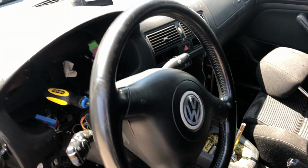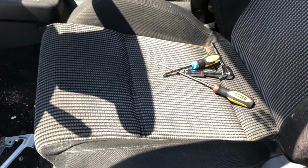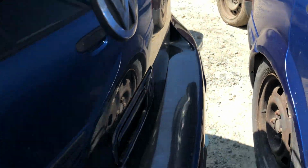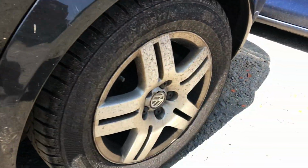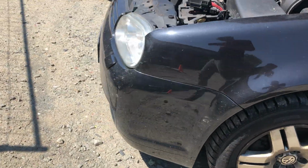Found us a super mint three-spoke steering wheel. Also, this car has a really, really nice interior as well, like super bolstered seats. This is actually a TDI 4Motion right here on the badge. It's a shame they junked it, but nice wheel, really nice interior. I might steal these seats. Nice wheels and tires. It also has an R32 front bumper on it.